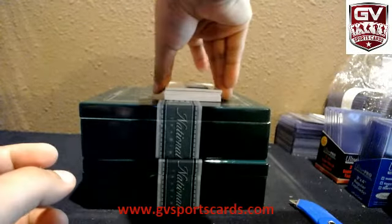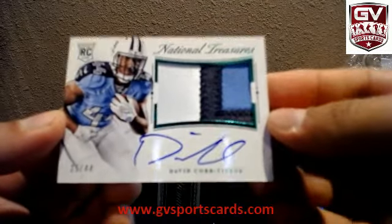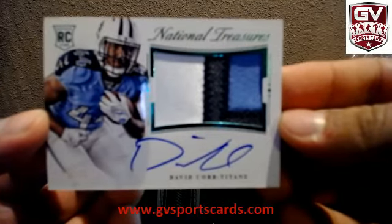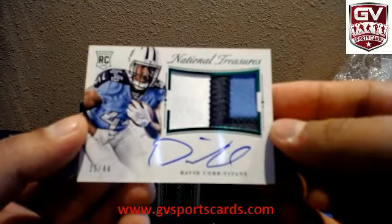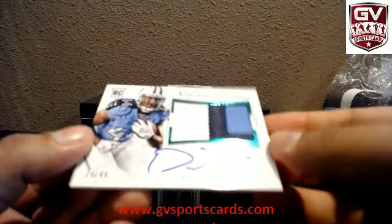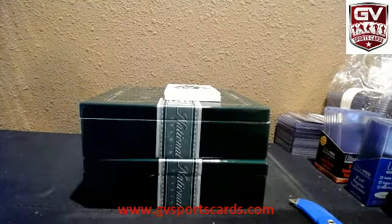Next up, we got for the Titans, 25 of 44, David Cobb. David Cobb for the Titans. That is War Turtles, Simon. Green parallel, 25 of 44. Nice one. Next.